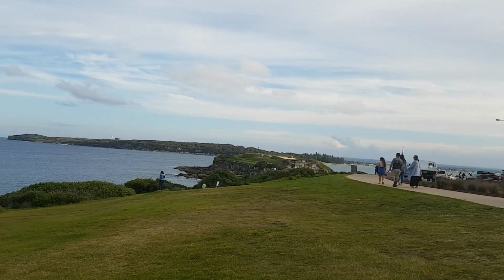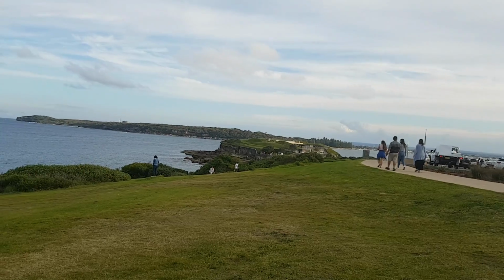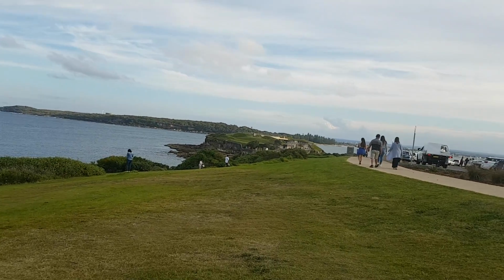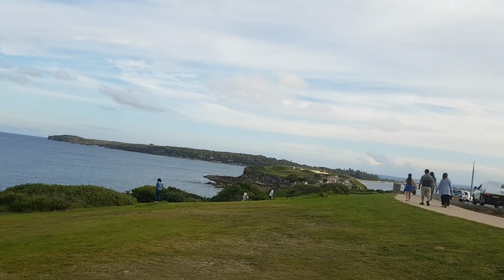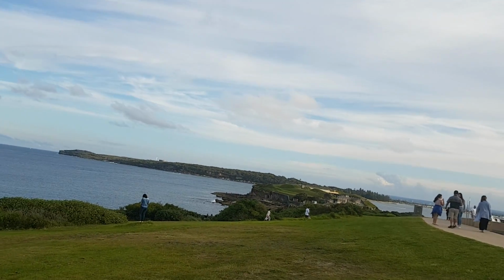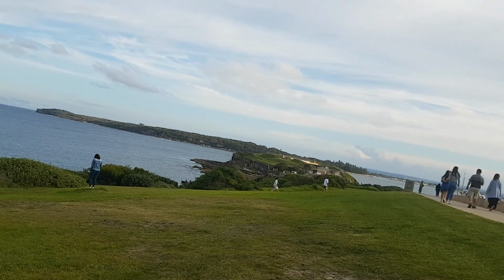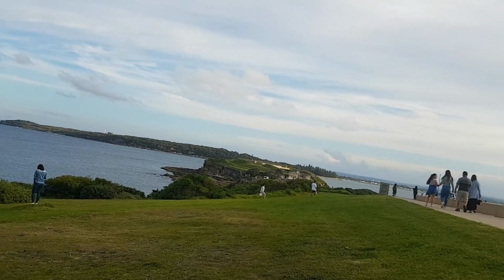Now you'll notice the structure in front of us, which is just here. That's called Bear Island. Now, this Bear Island fort, that was featured in the Mission Impossible Hollywood movie featuring Tom Cruise. It's basically a fort. It was designed to defend the area.